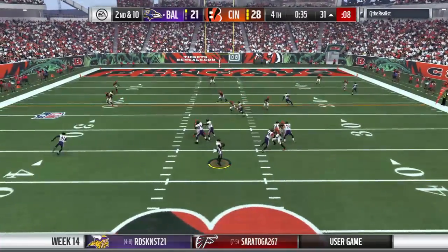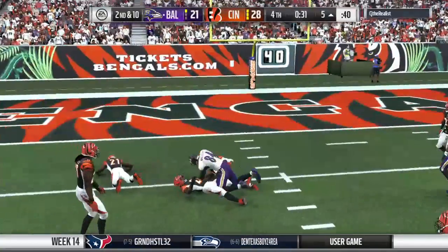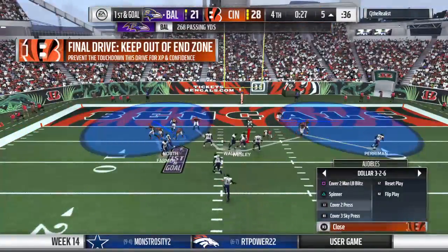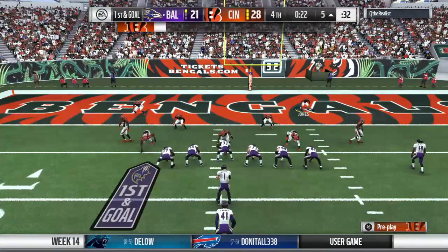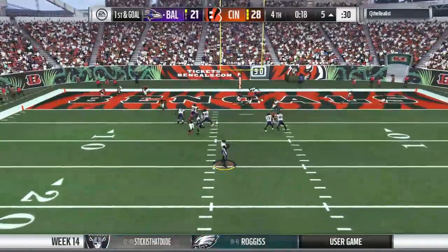Back to throw. That is caught at the 7. And he's brought down after a good gain. A good pickup there, 26 yards. He had time, was able to survey the field and find a soft spot in that zone coverage. And that's where it gets difficult for a defender.